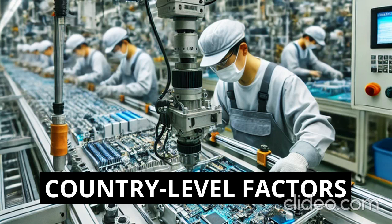Right. Clothes are relatively labor-intensive to make, so it makes sense to do it where labor is readily available and less expensive. Precisely. It just wouldn't be cost effective for a country with a much higher cost of living to try and compete on that front. Okay, so cost is definitely a factor, but what about those industries where you need a highly skilled workforce? Does that shift the balance?